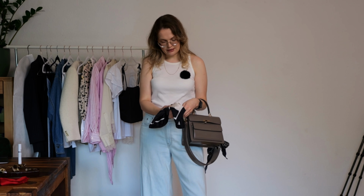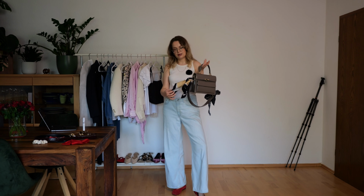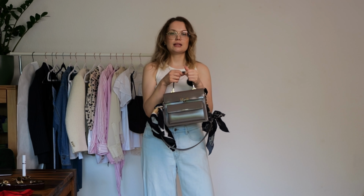You can also put a scarf on your bag. I'll just do it like that. It also works this way. I even love this one a bit more, that it's a bigger, more stable statement than this one, and the colors go more in the corners of the bag, which is also really nice.